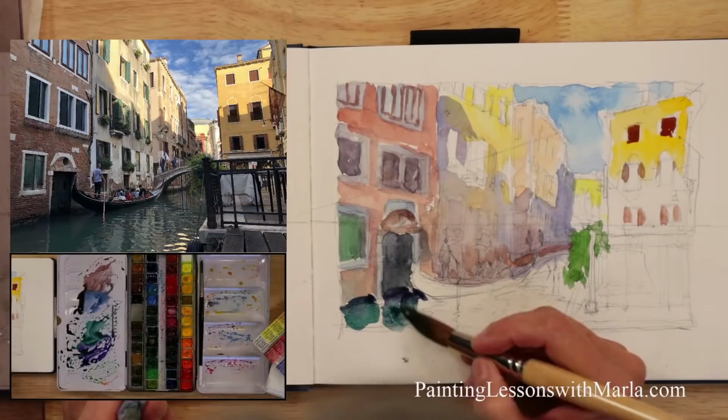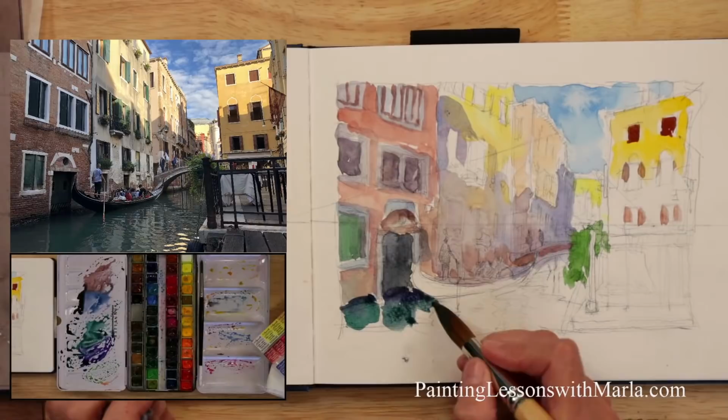Getting in. I'm just going ahead and getting some of this water in just so I can see what I want to do here.